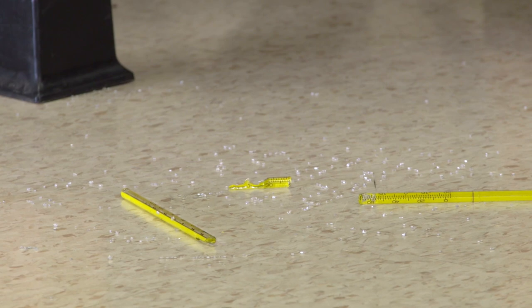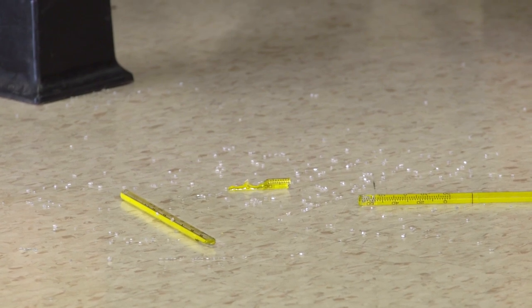What's more, mercury doesn't go away. Once spilled, even tiny amounts can stay in the room for days or weeks, filling the air with its vapors. Mercury vapor is heavier than air and can build up near the floor in the area where the spill happened and in poorly ventilated rooms.